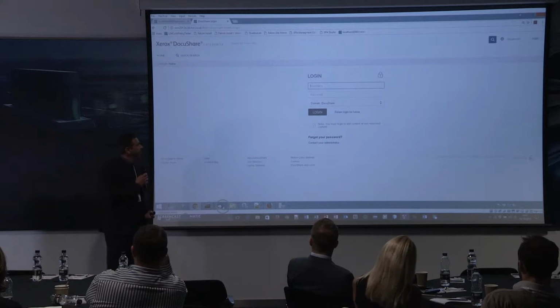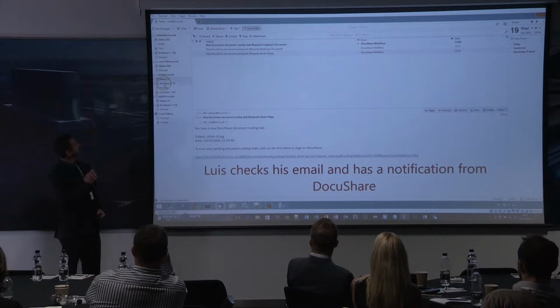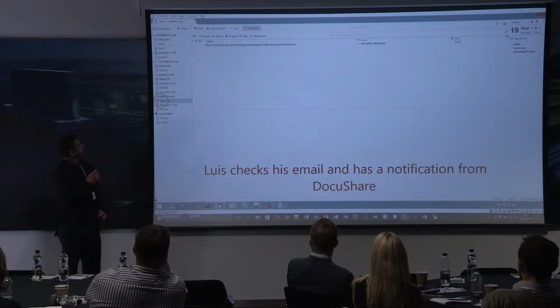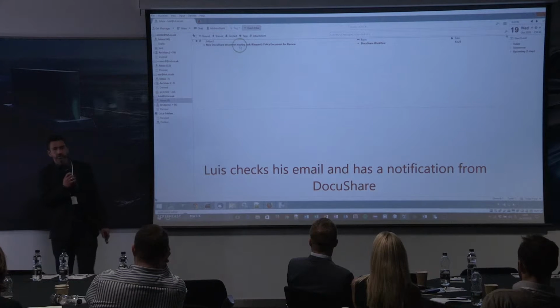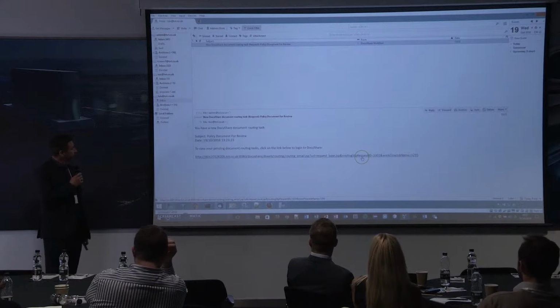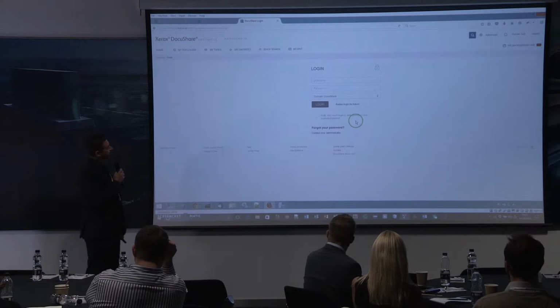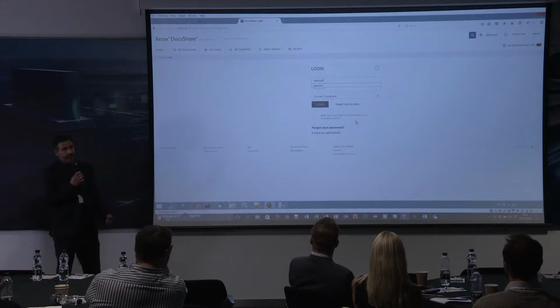Okay, now we're looking at Louis' inbox. And you can see he's now got a new task in there that says there's a policy document for review. And there's the link to it. You can click on the link and go through the workflow. He has to log in, obviously being a secure system.